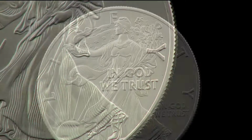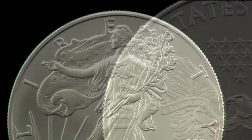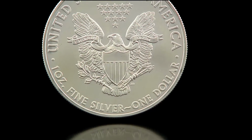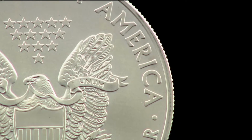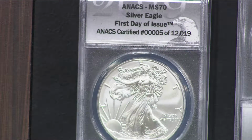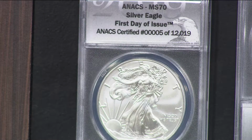We have the brand new 2019. Everybody has been eagerly anticipating the release of this coin, and we have got it, as we have had for, I think it's 16 years now. Right. We have it on New Year's Eve day. We give you the opportunity to own the perfect first day of issue, 2019 Silver American Eagle, certified absolutely, positively perfect. Of course, Annex first day of issue, exclusive to us here at HSN.